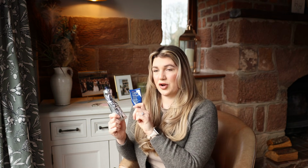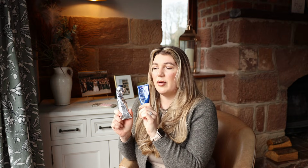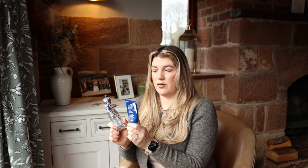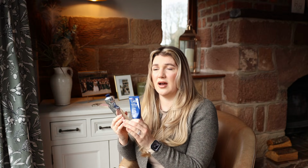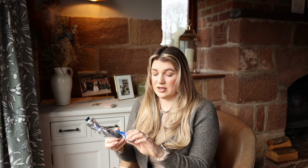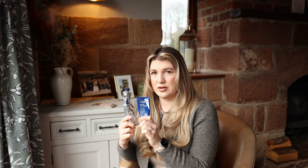So these last two products really are just holy grail products for me in general, but I've been reaching for them these last few weeks because it's been so cold. I mean, you can probably see how dry my hands are because I've not used any hand cream today, but it's been so bitter. My skin has really taken the hit, and particularly my hands are just in a dire state at the minute. So in the last week I've been reaching for these and noticed a really big difference.